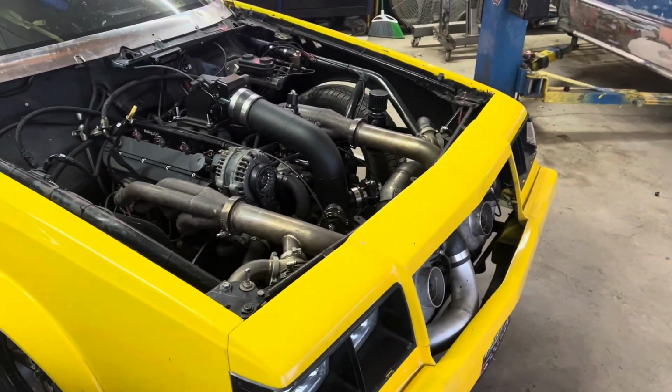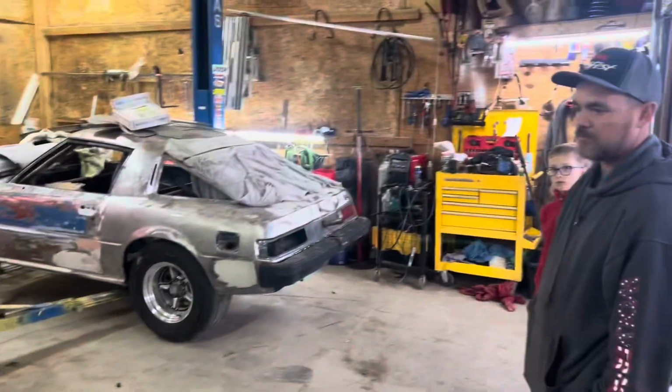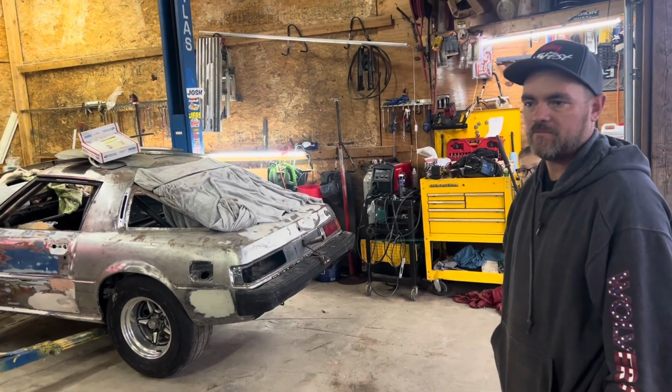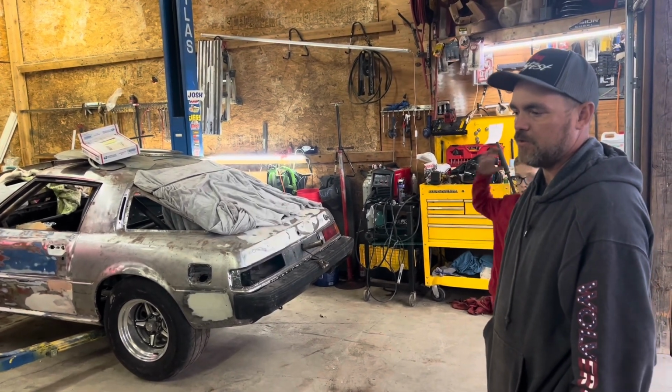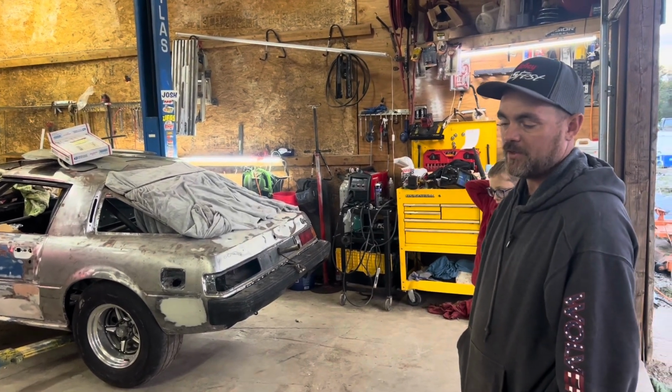It started out as a joke. Nick was up in the garage and said, Dad, you just want to buy my car? I wanted something that was done. I've put a few cars together and just had no motivation to do it. I've gotten rid of a lot of cars. I can't get rid of this car.